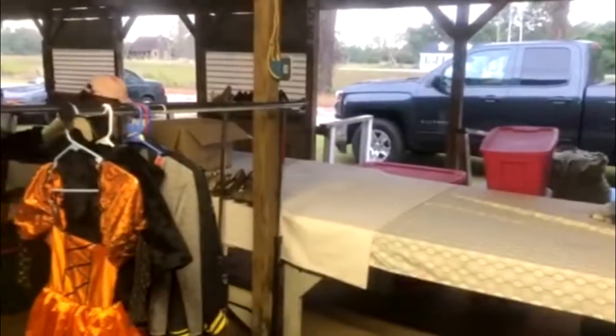I wanted to show you what we're doing setting up. We're just getting started here. Couple of tables here. Starting to hang stuff up. Had to bring the trailer today. We've got all kinds of stuff. We've got four tables that we're setting up. Got everything in boxes and totes.